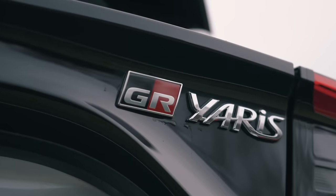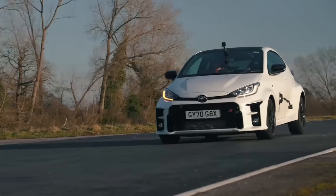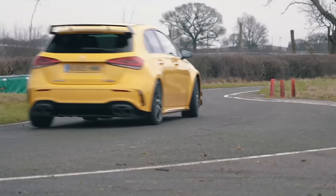Pretty impressive. Now, if you click in the pop-out banner up there, you can see just how well a Toyota GR Yaris, a Honda Civic Type R, and a Mercedes-AMG A45S stop. You can also see how quick they accelerate and lots of other stuff as well, because it's a very cool group test video. Let's move on.